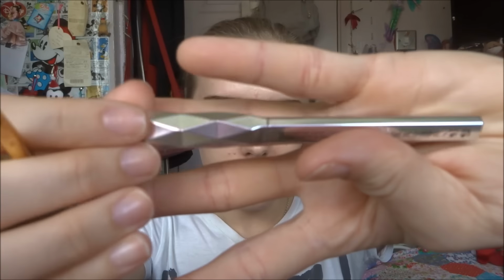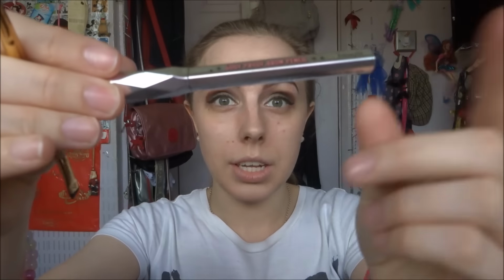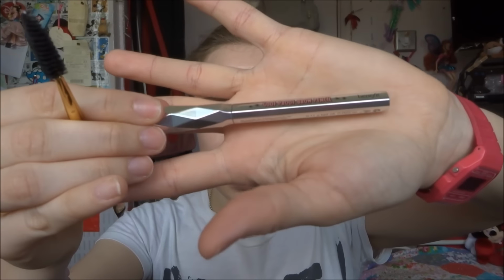I'm really impressed with that pencil. I love its design and the way that they've done it. Obviously in a full size one, as I say, you're going to have a spoolie end right here, but on this size one they've only done a small version, so thankfully I've got a spare spoolie.